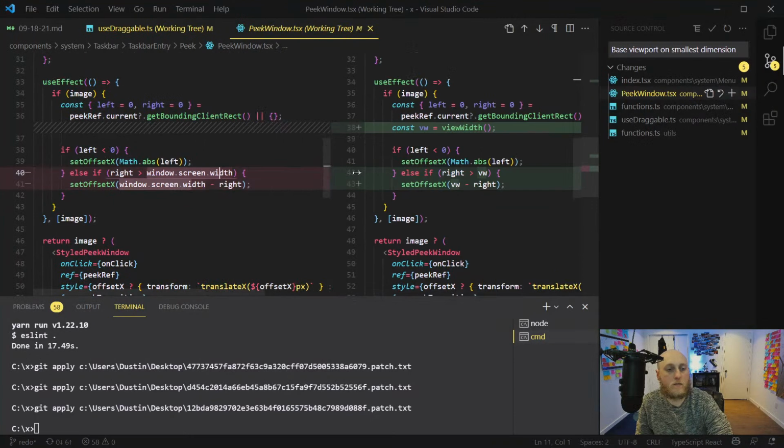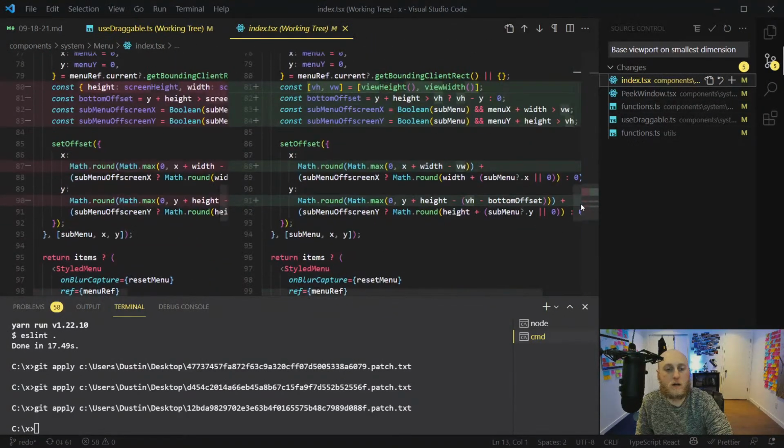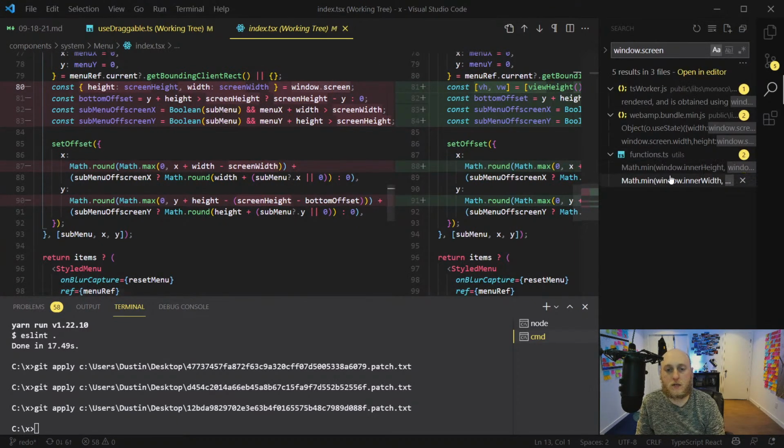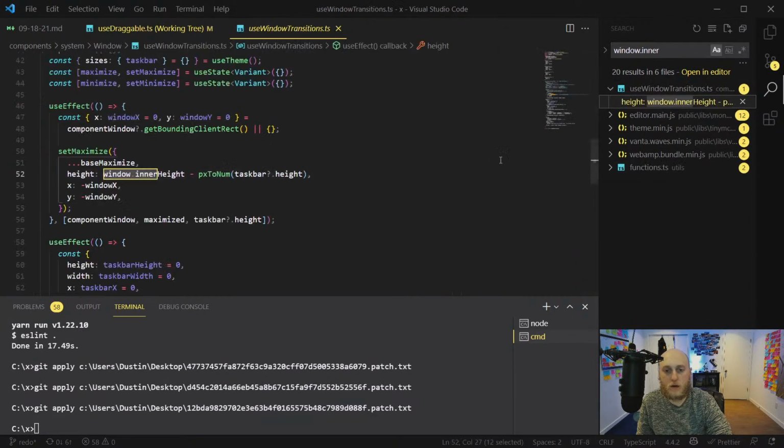Yeah, I just declared it up here so I could use it once. And more of the same. So I replaced it everywhere, I think. Let's double check that I replaced it everywhere. Well, we'll check for window screen first. Okay, that's only in the one place. What about window inner? Oh, interesting. That's still in a few places. Maybe I forgot to replace this one? Do I replace it in a follow-up? I don't think I did. That might have been an oversight.